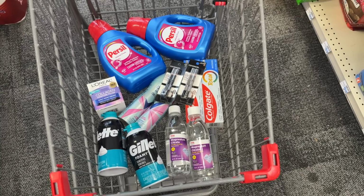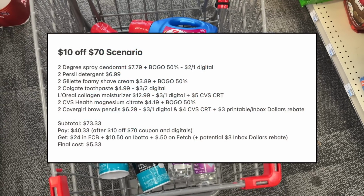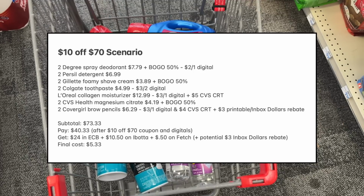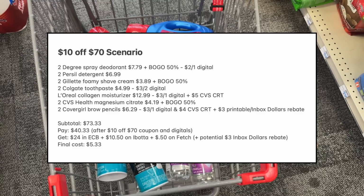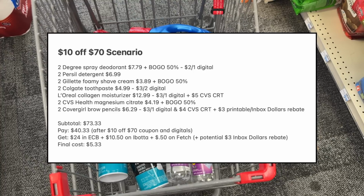So this is the 10 off 70 scenario that I came up with for this week. It's going to end up being a great deal. I'm grabbing two of the Degree Dry Spray deodorants, the Persil detergent, the Gillette shave cream, Colgate toothpaste, the L'Oreal moisturizer, the CVS Health Magnesium Citrate, and then the CoverGirl brow pencils. And my subtotal for everything should be $73.33.